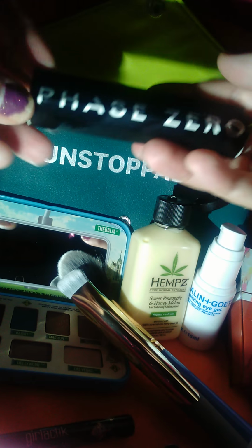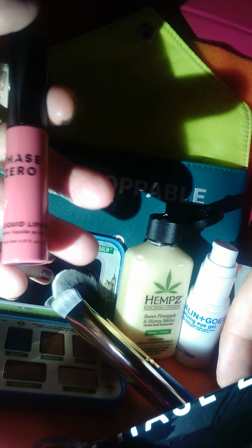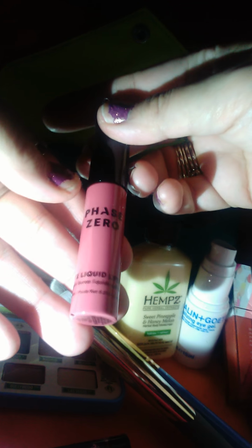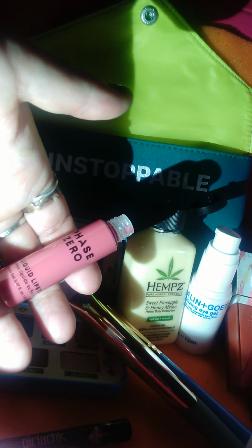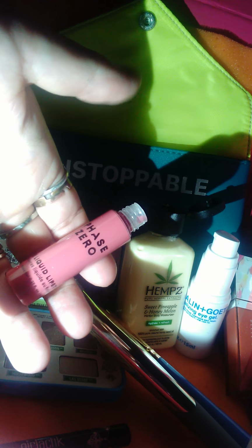Okay, next item is... I don't know. The last item we have here, it's called Phase Zero. So, ingredients, fragrance, parfum. PhaseZeroMakeup.com. Okay, liquid lipstick. So, pink color. Says it's from the United Kingdom. It says matte. They have cool stuff from there because it's a lot of natural stuff that comes from there. Anyway, so that's that.